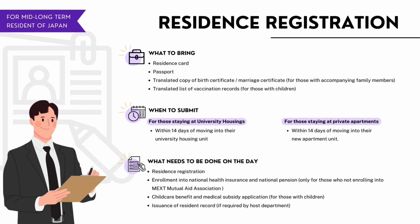You can also request to have your residence record issued if required. Depending on your role at the university, your host department may require you to submit a copy of your residence record during the onboarding process. Be sure to check with your host department about this requirement and the details to be included in the residence record before visiting the ward office.